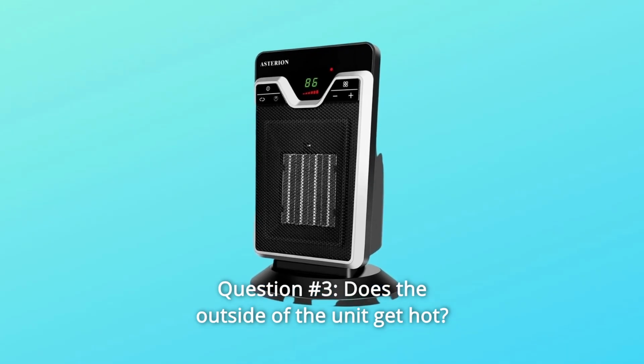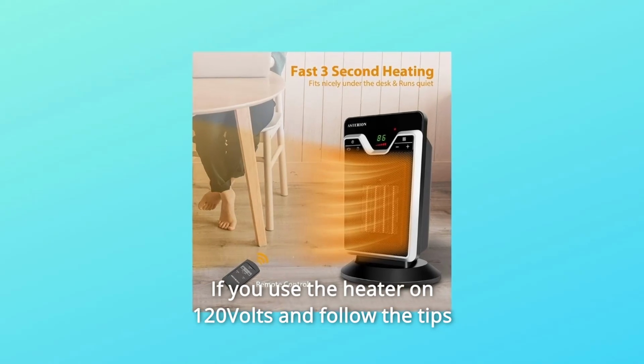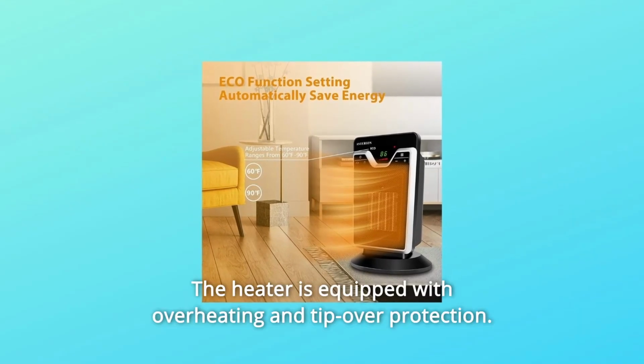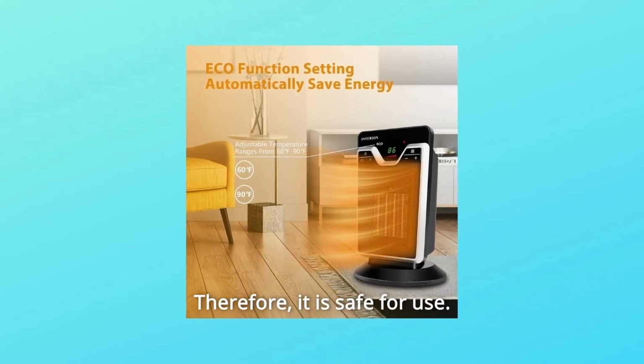Question number 3. Does the outside of the unit get hot? Answer. Please don't worry. If you use the heater on 120 volts and follow the tips of the manual, it will be okay. The heater is equipped with overheating and tip-over protection. Therefore, it is safe for use.